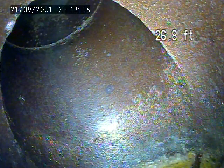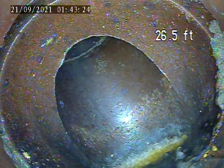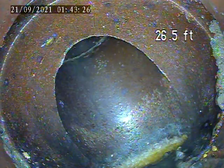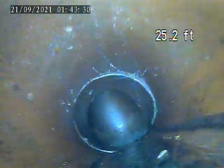1231 Mississippi Avenue. Today's September 20th. A video inspection of the sewer lateral, the interior, the stacks and the trap from the second video. Let's put a different camera head on, trying to get a better look at all this.